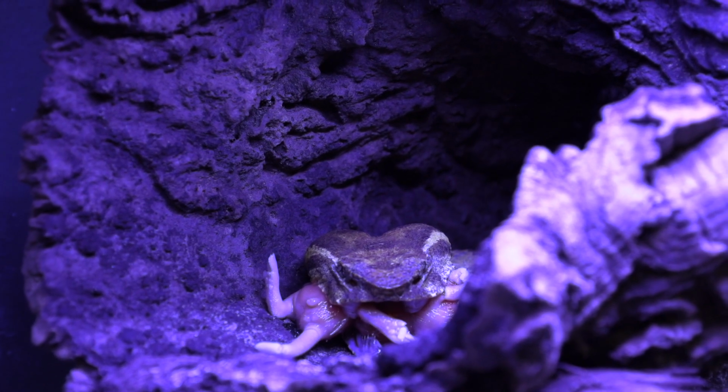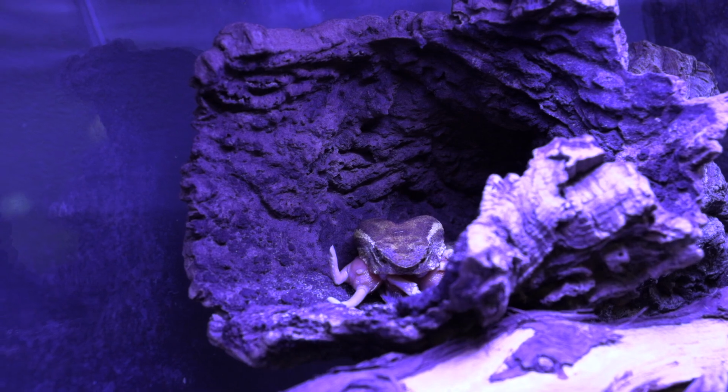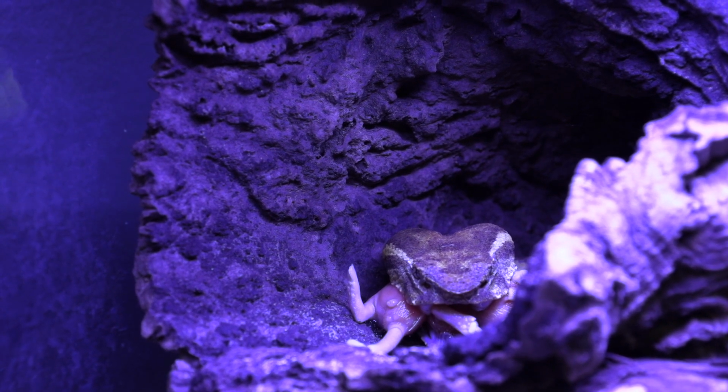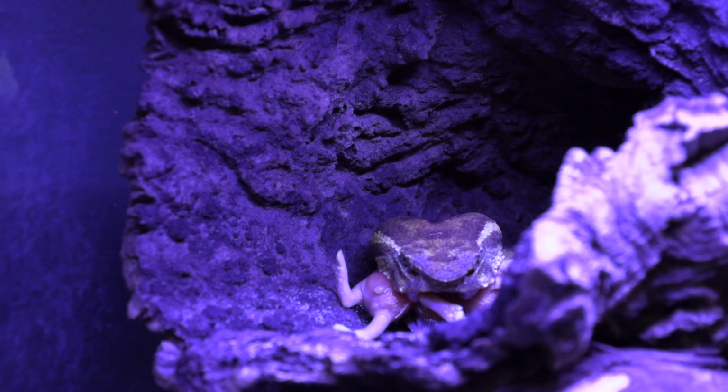So far that I've had them, they've been doing great. I've had them for, I don't know, like 2 or 3 months now. They eat like crazy, they're enjoying their bioactive setup, and they're shedding like crazy. So I'm super excited to have these snakes, and hopefully in the future, they'll start pairing up with each other and producing some beautiful, beautiful young flat-nosed pit vipers.